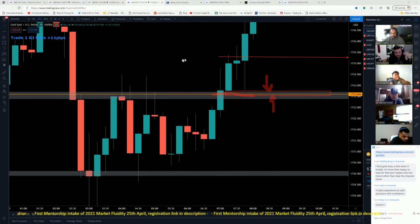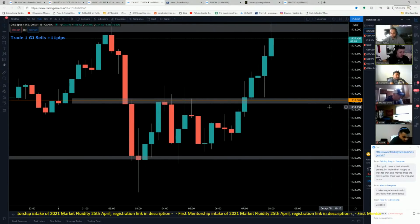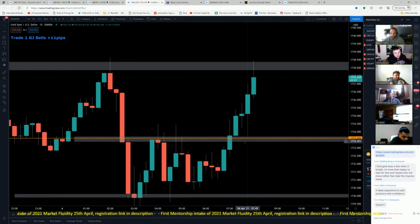Yeah, that's exactly what happened to me. Yeah, I keep my stops a couple pips above or below the candles, keeping in mind the spreads.